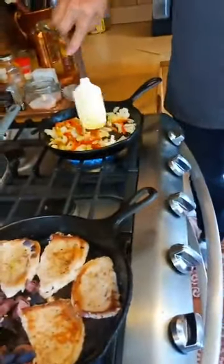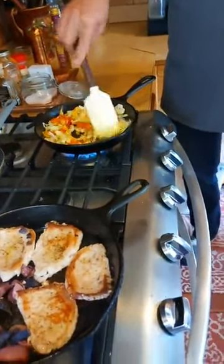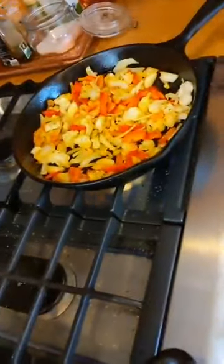My wife hates that I get food outside the pan. Who can blame her? Let's flip those turned over. And I'm just looking for those onions to get translucent. This will be another moment or so.